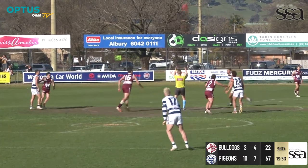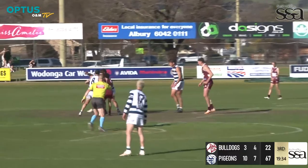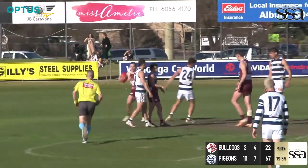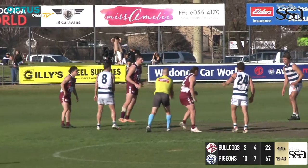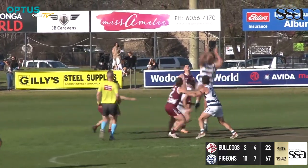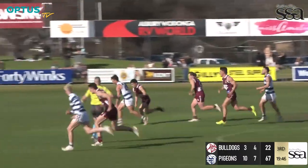Third quarter action for STY Metals. We've played around 20 on the Macca's time clock. Willie Wheeler's numbers, Dan Vaccaro. Willie Wheeler's only had the one disposal this quarter, so that takes his total to 10. I thought he had a really good first half. He didn't get a lot of the footy, but his use was fantastic. But slow start this quarter.